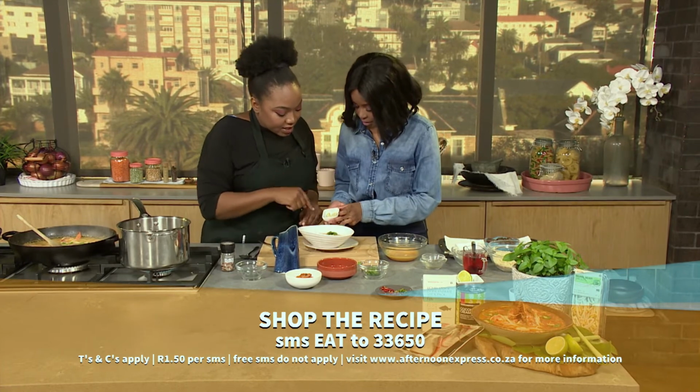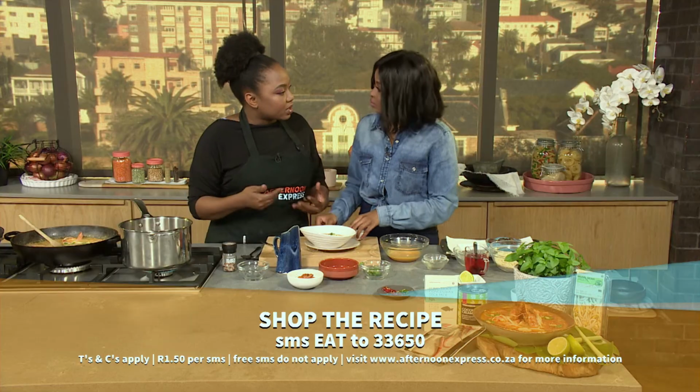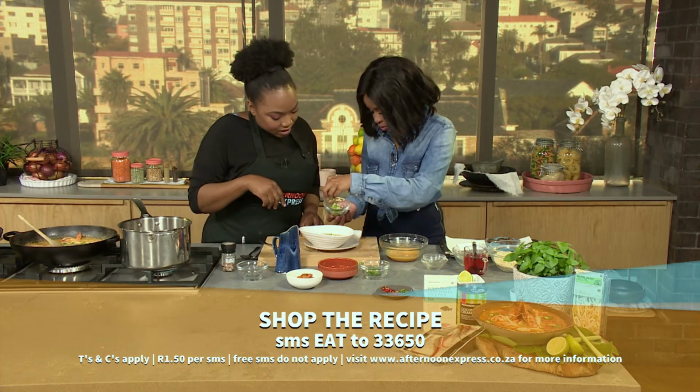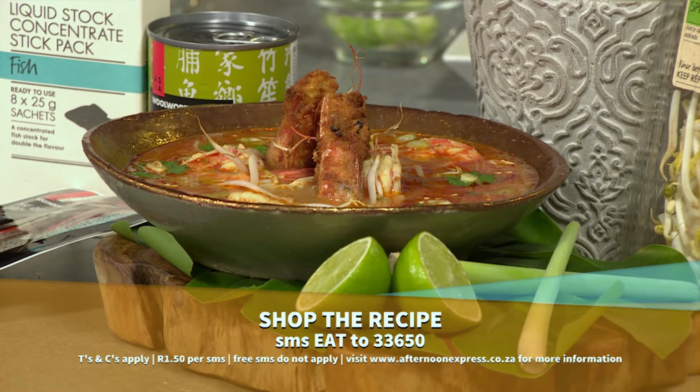What do we have here? This is sliced lemongrass, so you can add a little bit of that as well, so it picks up on the lemongrass that's already in there. Nice. And then just a little bit of spring onion. And then chilies, however you want. As little as you all want. Ooh, you like the heat.